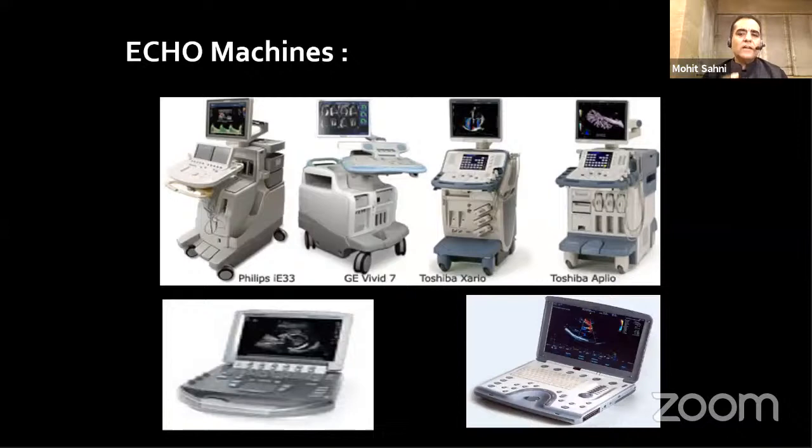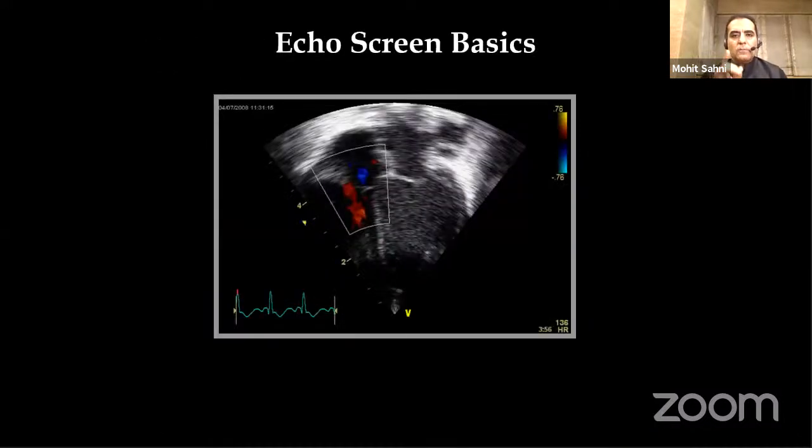Why am I showing this slide? This is for the practical point of view. Whatever machine you have, the main functionality is the same. The buttons may be different, so you should not be worried about that. And this is your basic echocardiographic window.